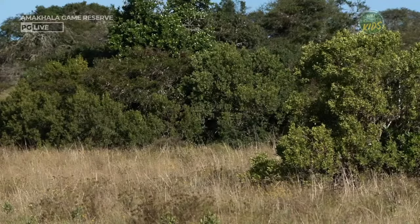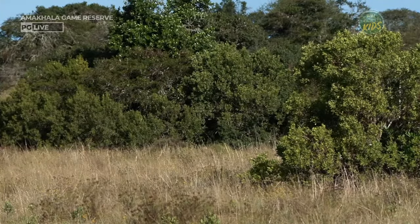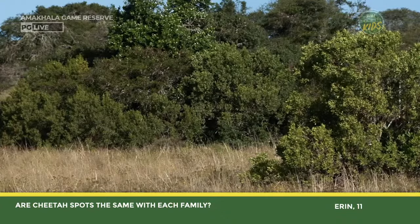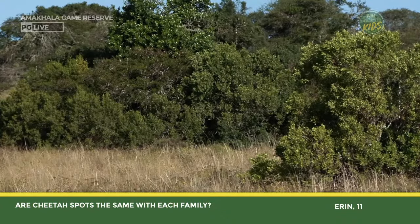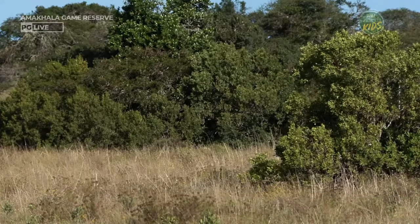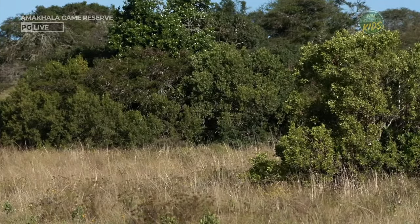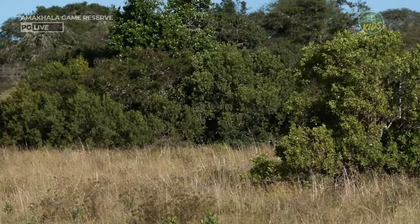Did you hear the question? Are cheetah spots the same in each family? Emily, they vary. They do vary. Each cheetah does have their own unique spots. Now, obviously, I've admired our three boys quite substantially over the last, I think it's almost coming up for a year and a half that they've been on Amakhala.